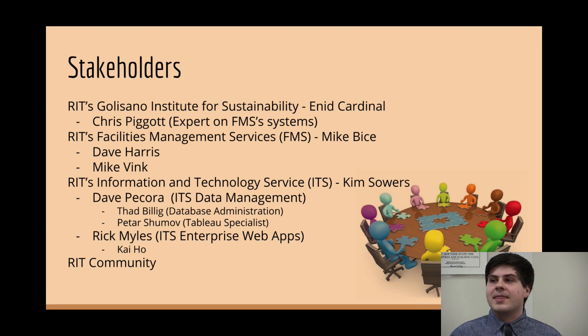So we need to be working with this team to get the data from their system into our system. Specifically, we've been working with Mike Vink, who is in charge of a tool, Web Control, which is where the data actually gets stored and where it's going to be exported from. And Dave Harris, who is actually above both of these guys, and he really knows the domain of RIT's electrical setup and how everything happens and all the vocabulary that we need to know for that.